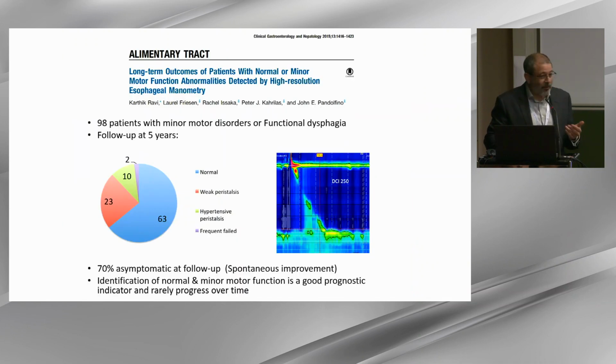Now, the Chicago group have also showed us very nicely with a study that if you follow up patients who have what's considered minor motor disorders, over time, many of them have spontaneous improvement or no symptoms at all. And the largest group of these are those with hypotensive motility or weak peristalsis. So, like in the previous talk, many of these patients, you just need to leave them alone and do nothing.